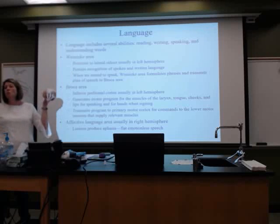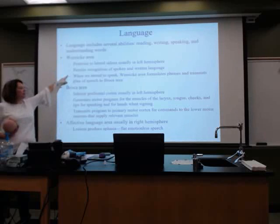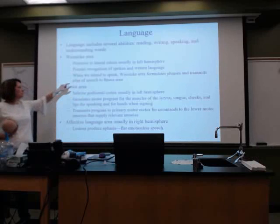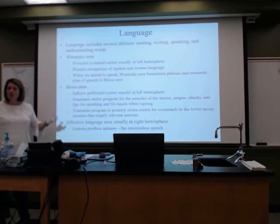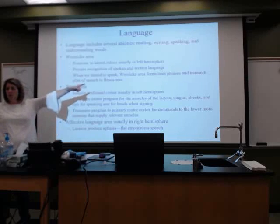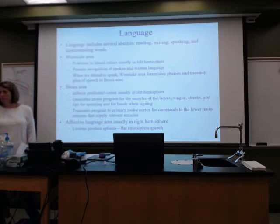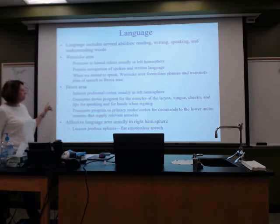For the Wernicke or both? For the Wernicke area. It recognizes spoken and written language. So what we speak and what we write. When we get ready to speak, there's actual formation of this. This area helps to formulate the phrases and transmits it to our Broca. So what we're going to say gets transmitted to saying it.